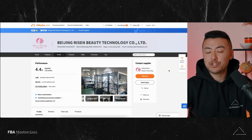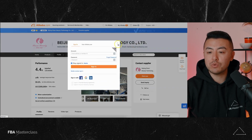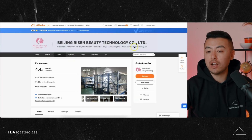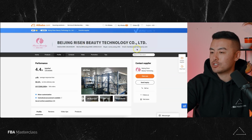So now, how do you actually contact them? Well, it's very simple. You can click on chat now or click on contact supplier. And what's cool is that they put all their information here. So they use WhatsApp, they use WeChat, they have their phone number, they have their Skype ID, they have their email. So you can either use Alibaba's internal messaging platform, or you can contact them through Skype or WhatsApp or email. Adam, is there a way that you prefer, or do you like to add them on WhatsApp and WeChat, or do you like to just use the Alibaba?